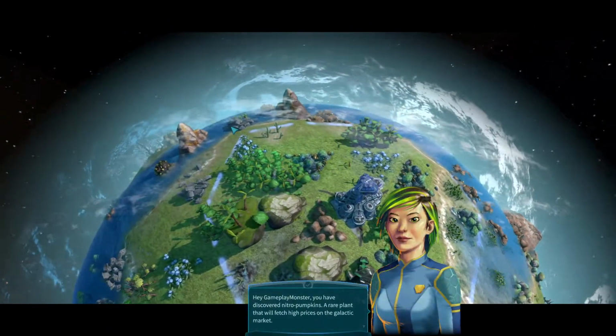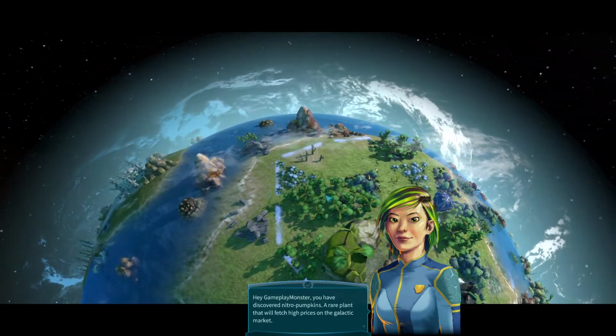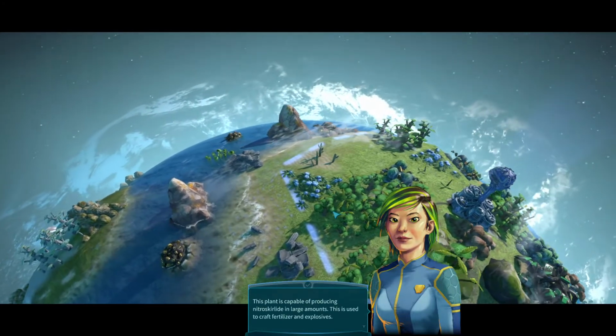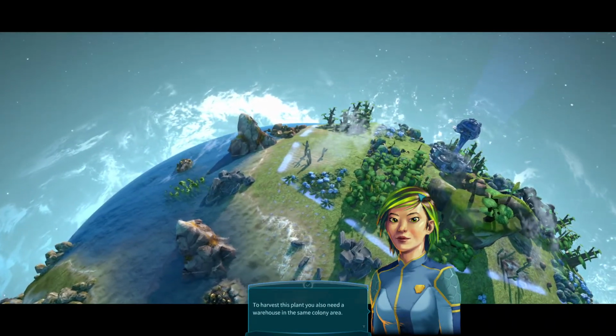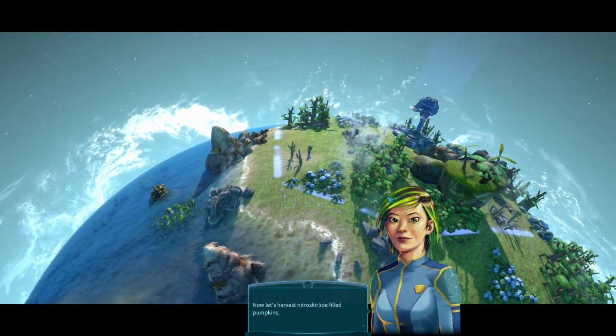You've discovered nitro pumpkins, a rare plant that will fetch high prices on the galactic market. This plant is capable of producing nitroscurlide in large amounts. This is used to craft fertilizer and explosives. To harvest this plant, you also need a warehouse in the same colony area. Now let's harvest nitroscurlide-filled pumpkins.